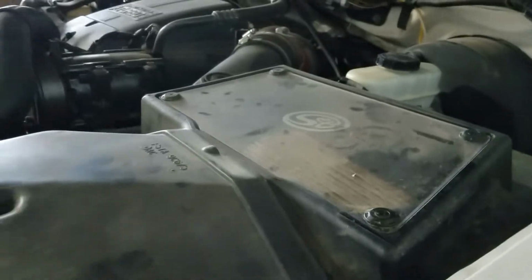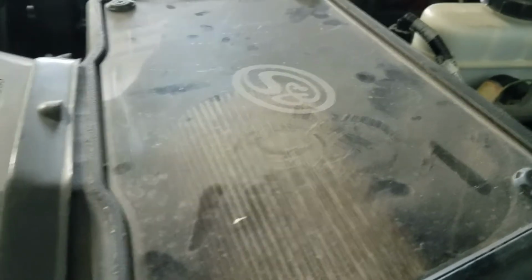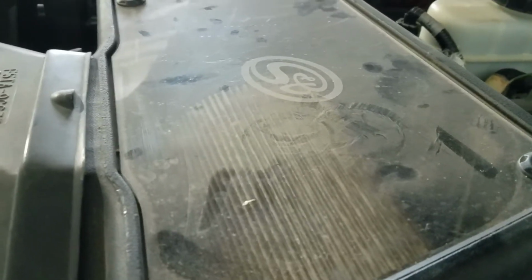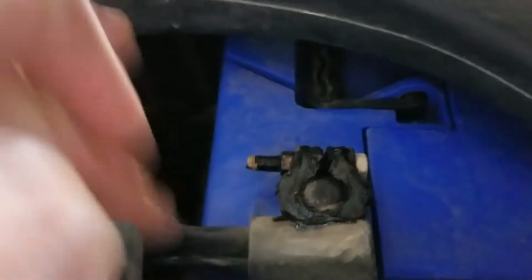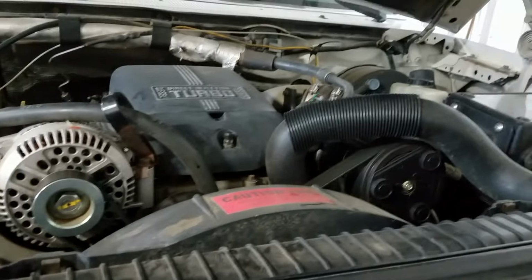First thing I did to it, S&B intake. God, I hate this. Went with dry. I'm sick and tired in my 40s. I'm tired of cleaning the wet filters. And plus they say the dry works better for dust. I'm on dirt roads and stuff, so I'll just buy a couple filters a year and call it good. There's the other blue top. These cables are kind of boogered up. Need to replace those. That's on my list. The AC compressor's new. I didn't do it. It was replaced already. The radiator's newer. So it's good.